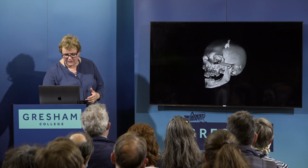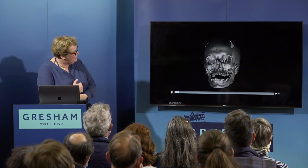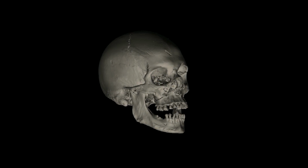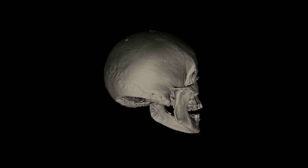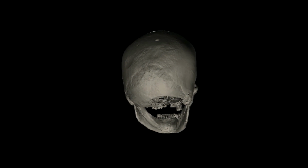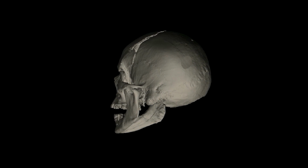So just so that you can see all of the injuries together, this is all of our X-ray images reconstructed to give you a 3D visualization of how it would have aligned. You can see the injury to the top of the head here and the large injuries to the base of the skull. We'll flip this over in just a minute. You can see the scalloped injury there.